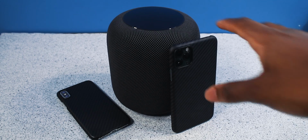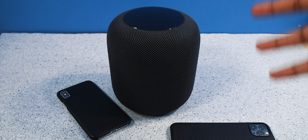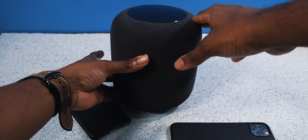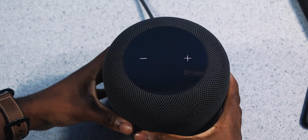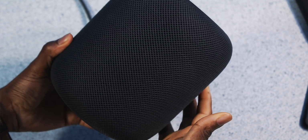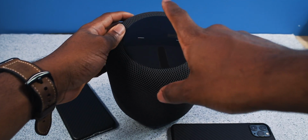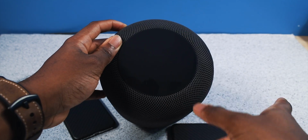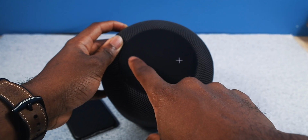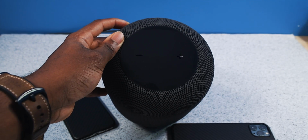Alright, so with all of that stuff out of the way, I just want to take the time out and appreciate the HomePod's design. 2 years later, this looks like something that would come out today, actually. It's so futuristic, ahead of its time, no ports, no buttons. This is a touchscreen, so you can tap on it to play. And as you guys saw, you have volume up, volume down. You double tap to get to the next track, triple tap to get to the previous track.